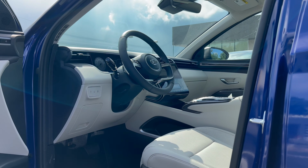All right, before we get into the interior of this Tucson for 24, you're going to want to know, Mike, how much does this cost? Well, this is the top trim on the Tucson for the 24 model year, so it's going to have a top trim price. Base price before options from the factory, $38,010. This vehicle has a few options.